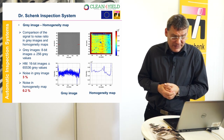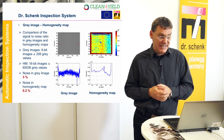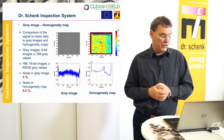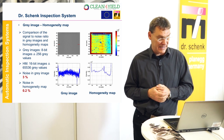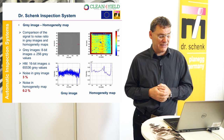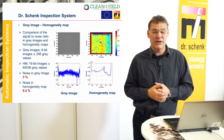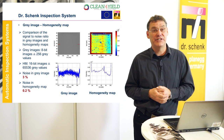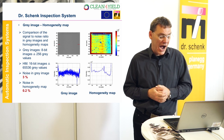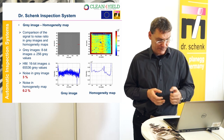The homogeneity map itself is a map which is averaged to get rid of small local defects, and this homogeneity map has a very low noise, only 0.2% noise compared to the gray image noise of 3%. And the homogeneity map has a very high gray image range of 16 bit, which is 65,536 gray values. Usually for local defects, we are using an 8 bit, which is 256 gray values only. This is for local defects. For homogeneity, we are using a much higher range of gray values within a 16-bit image.